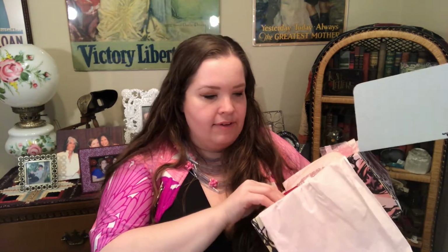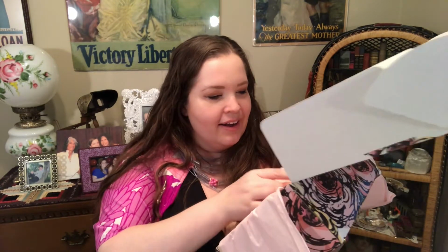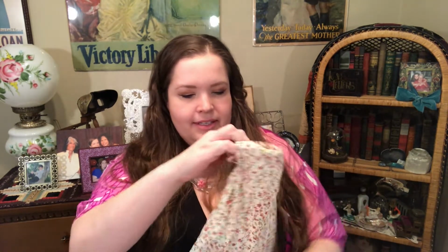Alrighty, okay. So here's my accessories pouch, and it's very heavy. Ooh, and I'm seeing some really cool things in here. Some goodies that I think I might have an idea of what they are. And then there's other things in the bottom. Okay, so let's start with the accessories pouch. Ooh, the pouch is heavy this month. Let's see what we got.